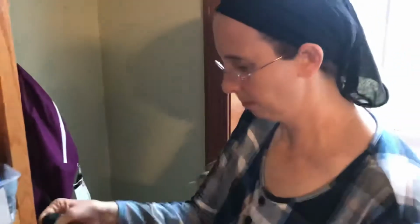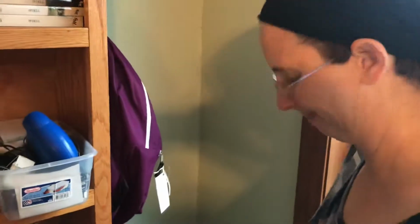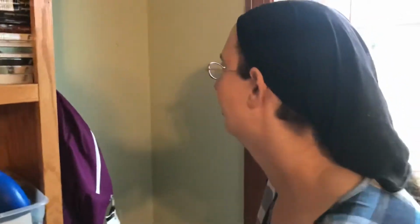So now I can put things, like these papers are things I printed off a long time ago and laminated that are perfect for Uriah right now. And so I'm going to put them in his backpack so that I know where they are and we can utilize them for school instead of just sitting on my shelf. That's what we're going to try to do. It's a great idea. We'll see if it works, but that's what we're going to try to do right here. Okay, so back over here.